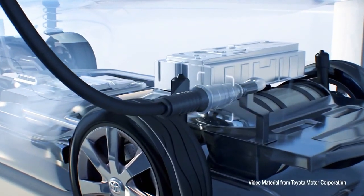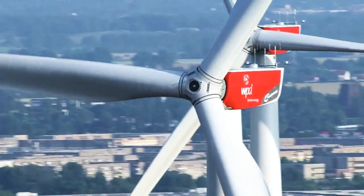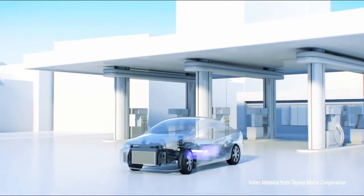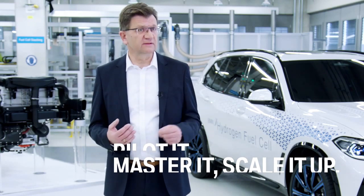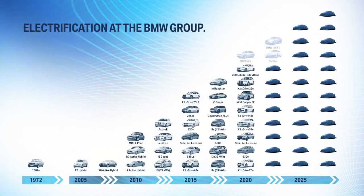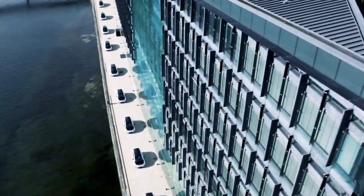This is regarding the hydrogen refueling infrastructure and the energy system as a whole, which needs to produce green hydrogen in relevant quantities and at affordable cost to be used for individual mobility. Short term, we can bring green energy onto the roads faster with battery electric vehicles. Pilot it, master it, scale it up. This is what we have done successfully with electric mobility, which is why we are now in a position to rapidly roll out e-mobility on a large scale at the BMW Group.